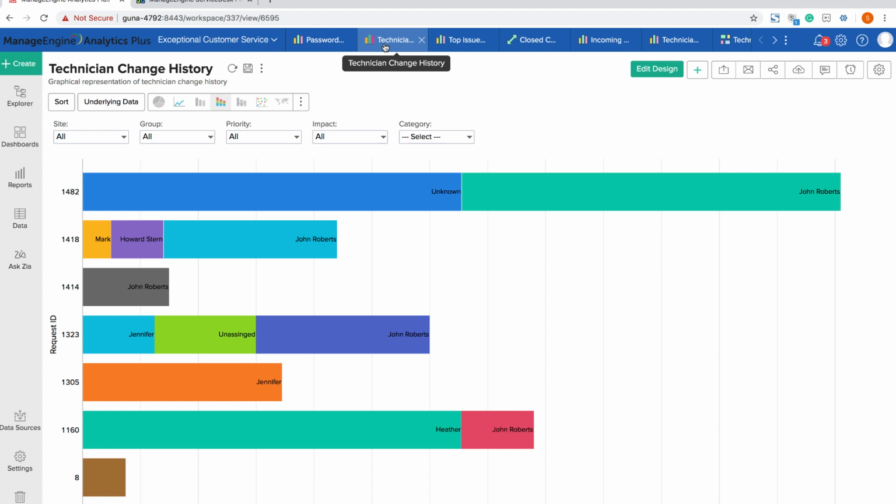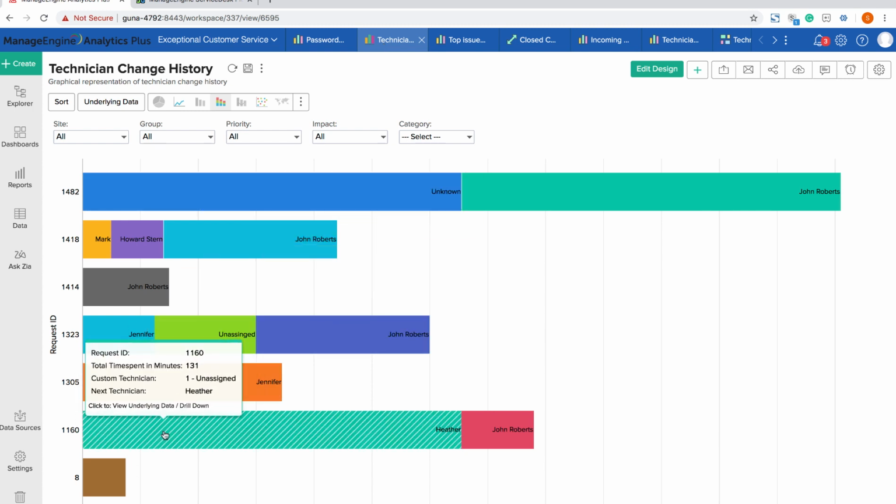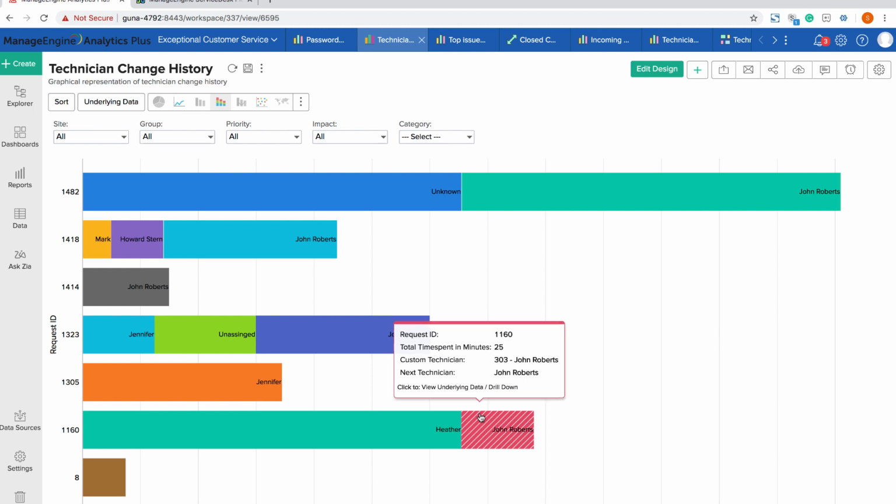Here is a report that helps you gain insight about the technician change pattern for your requests. I have filtered the report to show only VPN-based incident requests. So the request ID 1160 was moved from unassigned to another technician, and he spent close to 131 minutes, which is 2 hours, with no resolution. And he moved the ticket to John, who solved the request in 25 minutes.